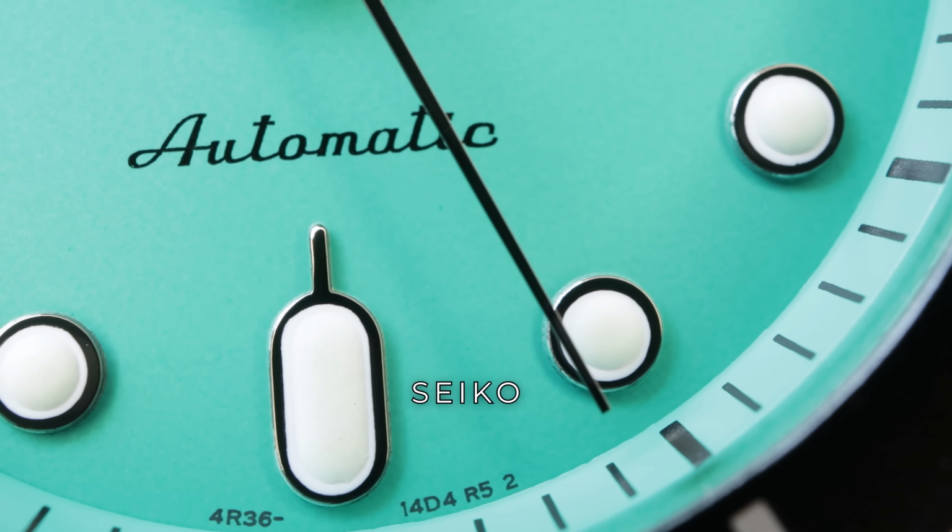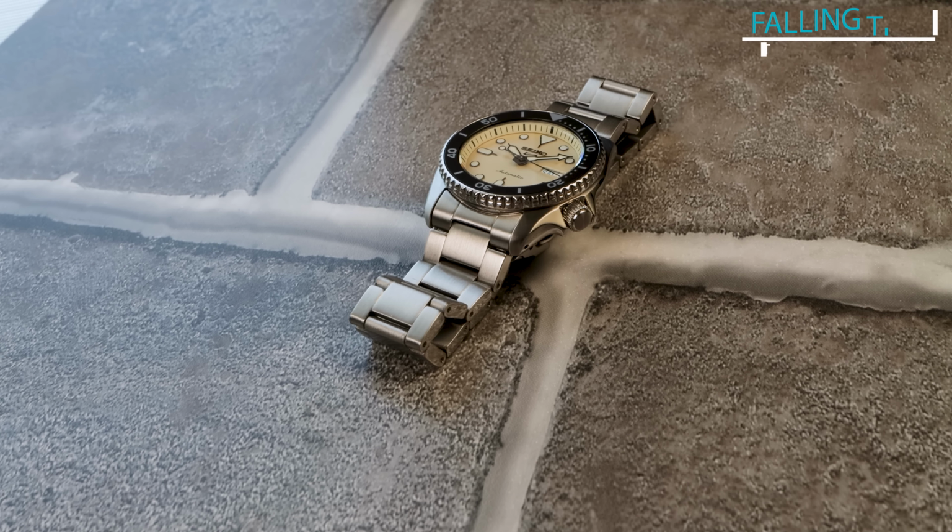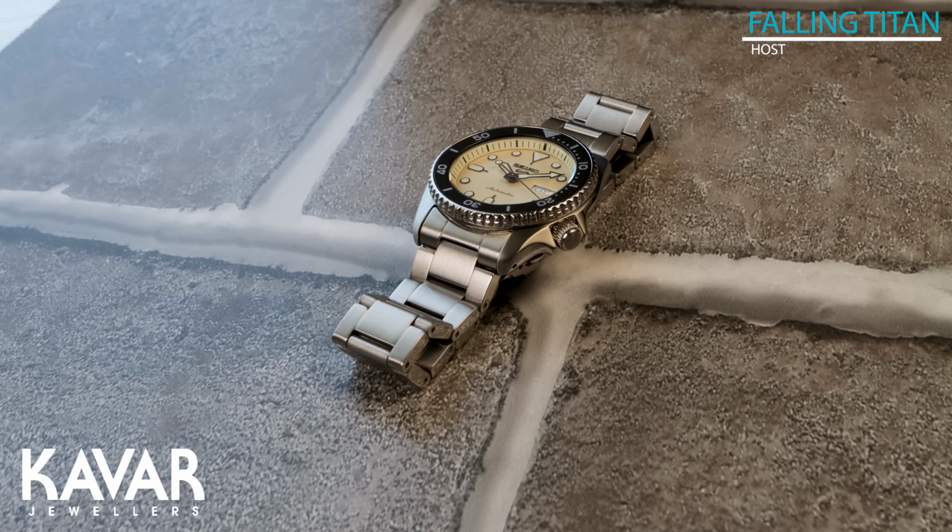Introducing the all-new Seiko 5 SRPK31. And I have two colorways here today, all thanks to Kavar Jewelers.